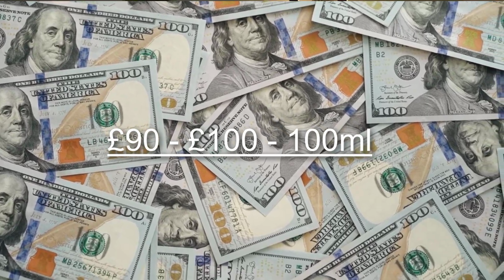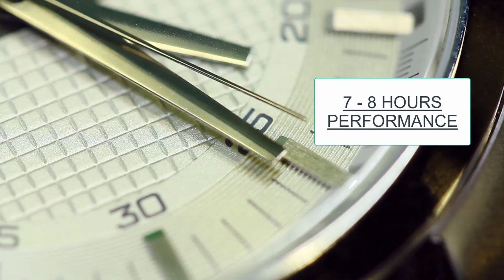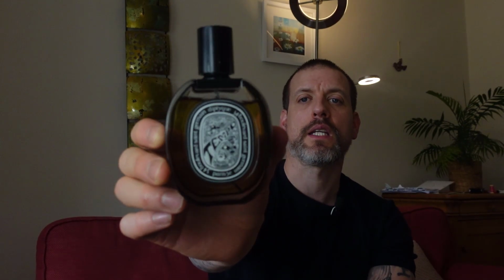This one did cost me a bit. It cost me about 90 to 100 quid. I can't remember exactly what. But this one is an absolute banger. And performance-wise, it's a solid 7 to 8 hours. So again, no issues from me. Really nice, super unique. So this one is Diptyque Tempo EDP.